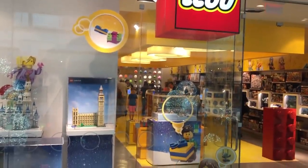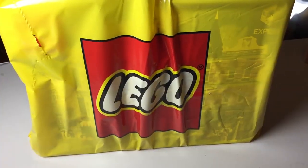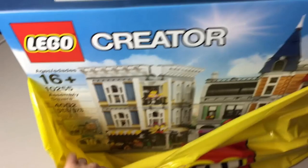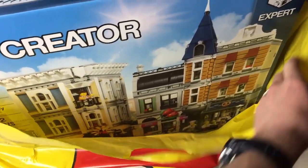I went to the Lego store. Here's a little video I took. We got there. They had 12, but luckily we got one because they were going pretty fast. Anyway, this here is the new assembly square. Sorry, we're going kind of old school with this, but really excited, obviously.